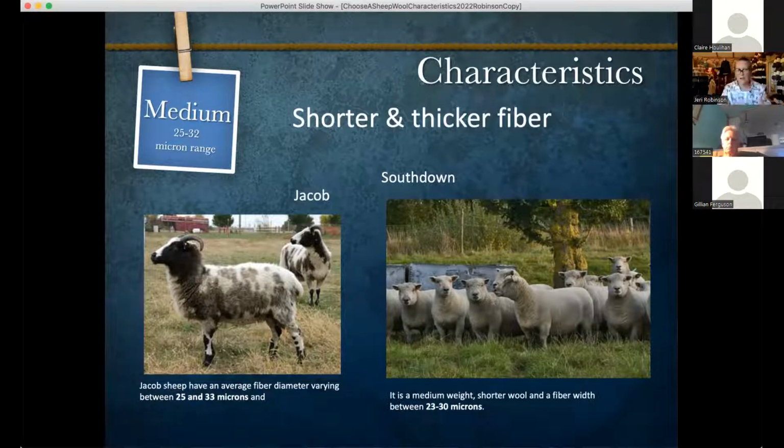Shorter and thicker fiber. It's not itchy. I love to argue with people over itch. Wool is not itchy. It has different purposes. So if you're wearing one that's truly itchy, it's because it's not meant to be next to your skin. It may be intended for insulation or carpeting, or it's a byproduct of the meat industry. And if all their energy is going into growing for meat, the wool isn't going to be as nice.